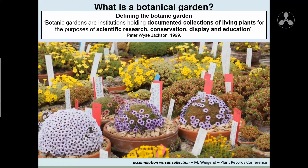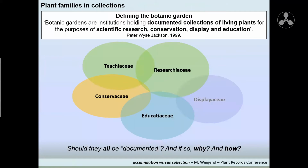If the plants in botanical gardens have specific purposes, which may be overlapping, then we could claim that there are generally five plant families in any botanical garden. Those are the Teachiaceae, the Researchiaceae, the Displayaceae, the Educaceae, and the Conservaceae. Those are plants which perform a specific role in one or two of these fields. Everything else doesn't actually play a prominent role in a botanical garden in the strict sense of the word.